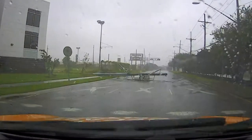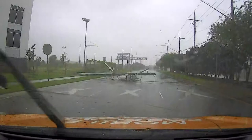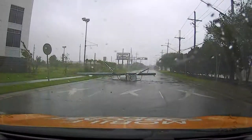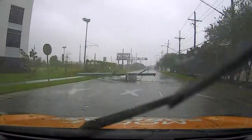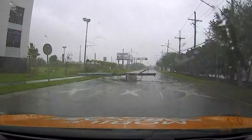There you go. So that seems like that's a transformer, huh, Jeff? Yes. Yeah, that's a transformer down here. We didn't want to run the risk of crossing that, obviously.